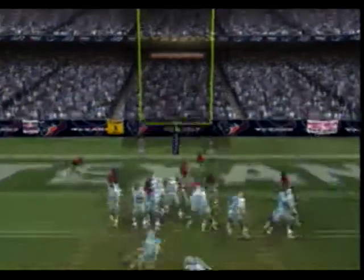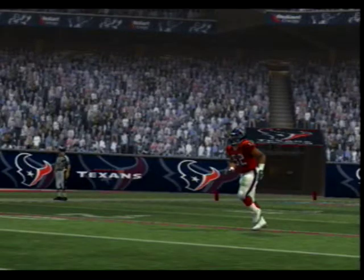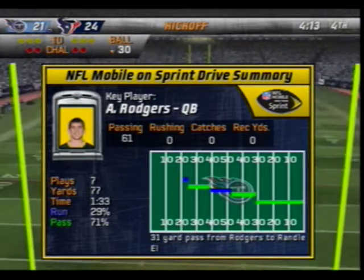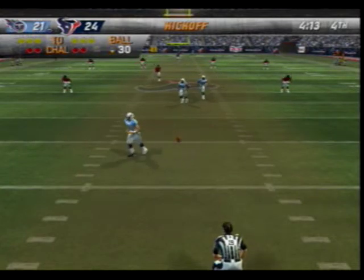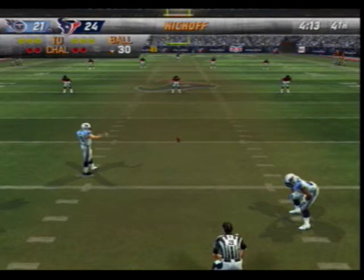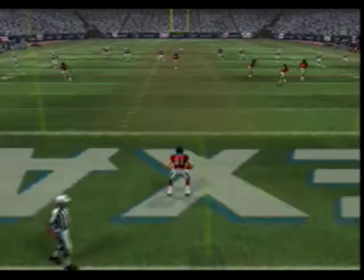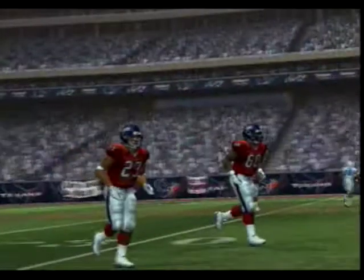Crosby comes in for the extra point. The extra point attempt is good. The Titans find themselves right back in this one. Now it's up to the defense to hold them. Nice kick. Plenty of distance. This one is taken by Robbins. Houston is looking to add to their slim lead as they take over on offense.